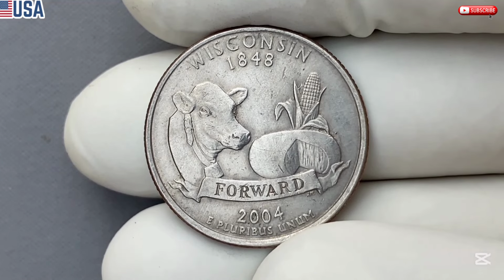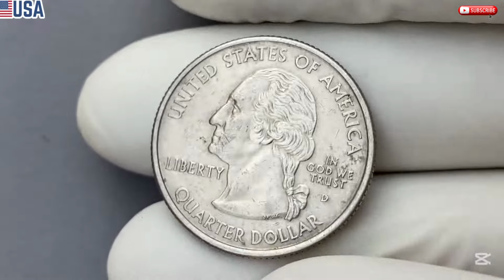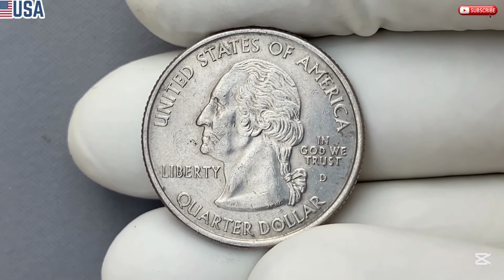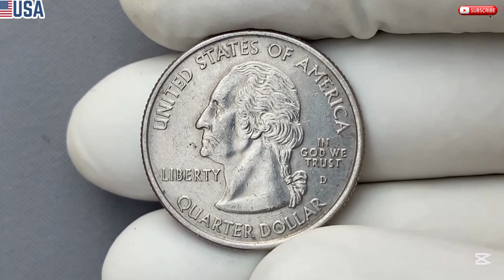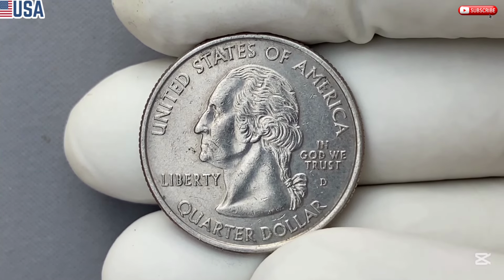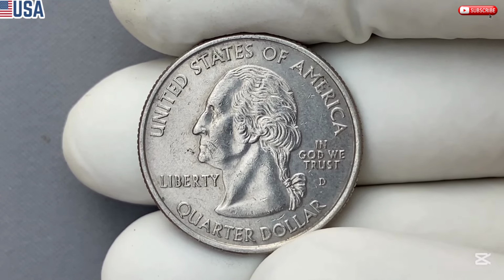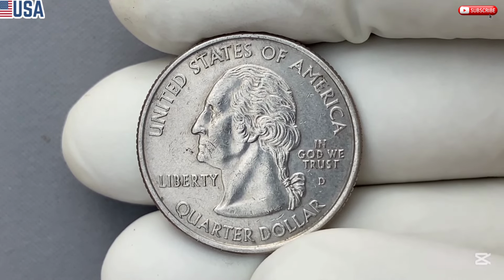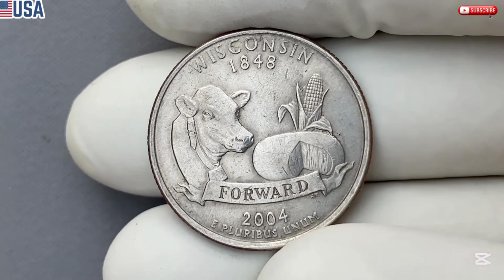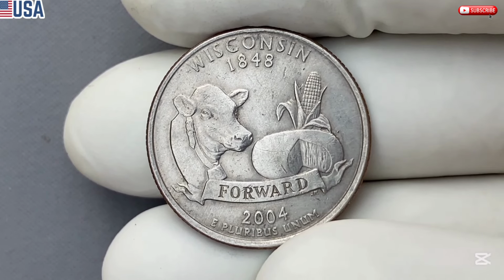The extra leaf quarters are often called the high leaf and low leaf varieties, depending on where the extra leaf is positioned on the stalk. The high leaf variety shows the extra leaf higher up on the stalk, while the low leaf variety shows it lower. The value of these varieties can vary depending on their condition, but they are definitely worth much more than the regular, error-free quarters. As you can imagine, finding one of these extra leaf Wisconsin quarters in good condition can be a real jackpot for collectors.